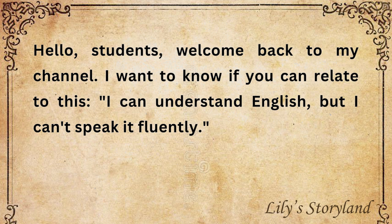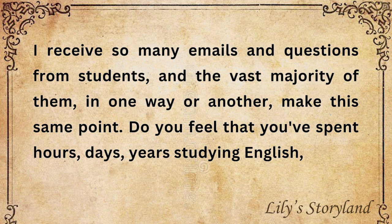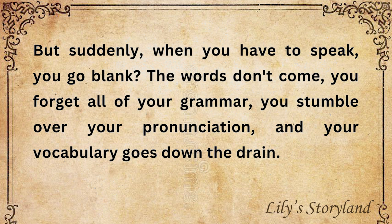I want to know if you can relate to this. I can understand English, but I can't speak it fluently. I receive so many emails and questions from students, and the vast majority of them, in one way or another, make this same point. Do you feel that you've spent hours, days, years studying English, but suddenly when you have to speak, you go blank?